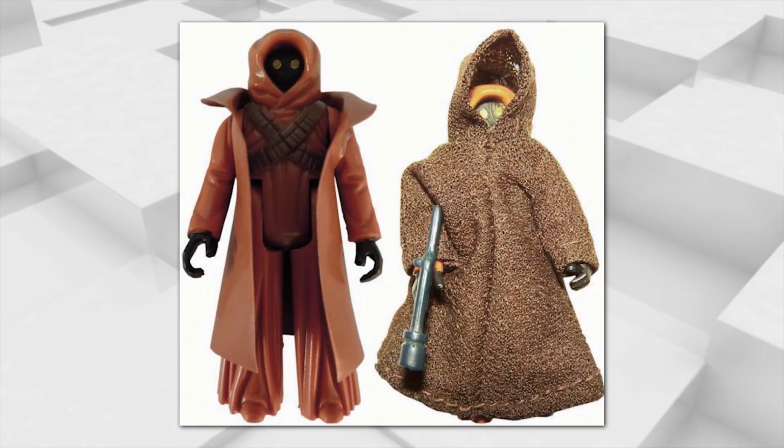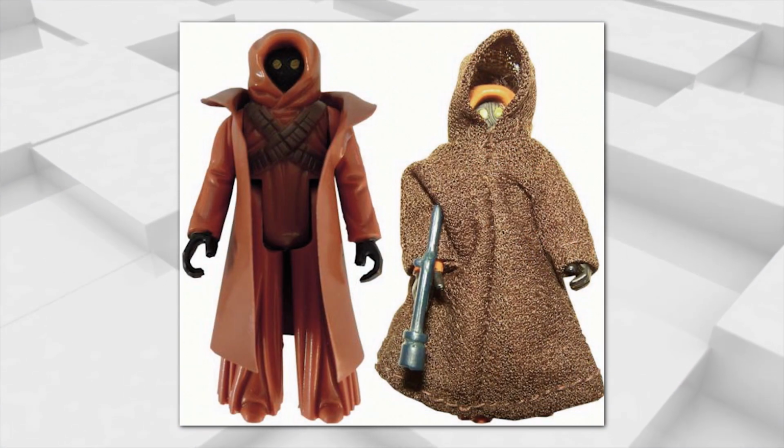So they actually went back to the drawing board, and they cut up a little brown sock, put it over the character, and then the actual figure took form. So then they rebranded him with a cloth cape.